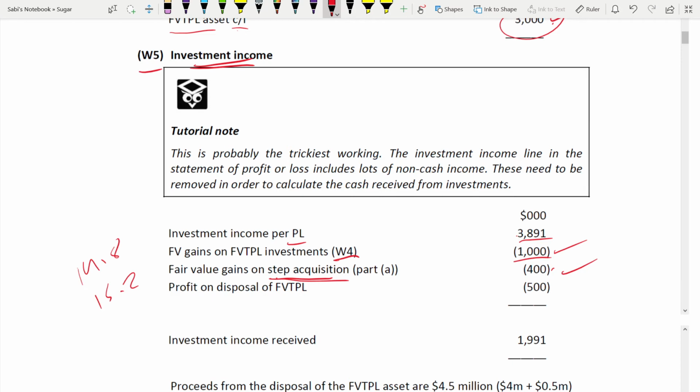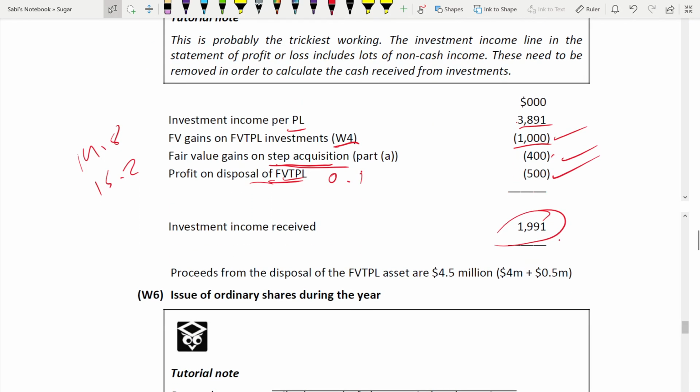Then profit on disposal of this one. They have clearly told in other information that there's a profit for disposing this. It's 500, deduct it. Three things deducted. This is the investment income received that will go to the cash flow. Okay, and this we have done. Proceeds 4.5, how we have got it? We have already shown it.